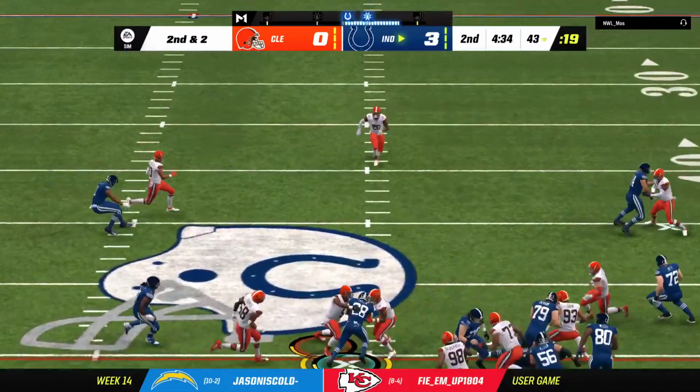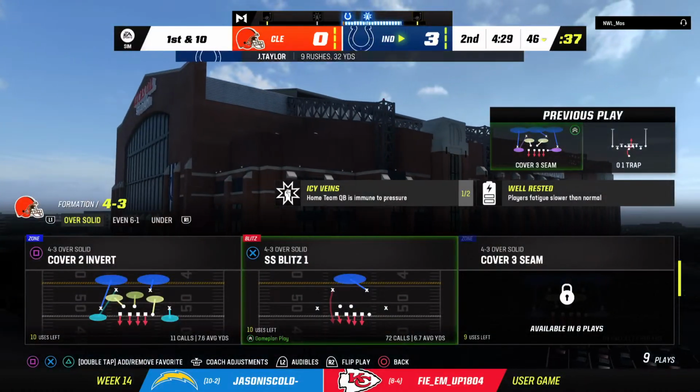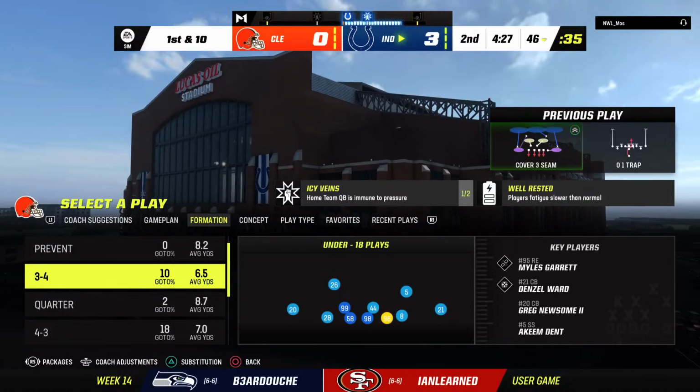They go to the ground again with Taylor, and he'll be taken down at the 46-yard line. 4 yards the pickup, 1st down.